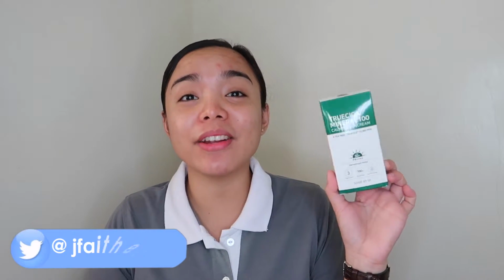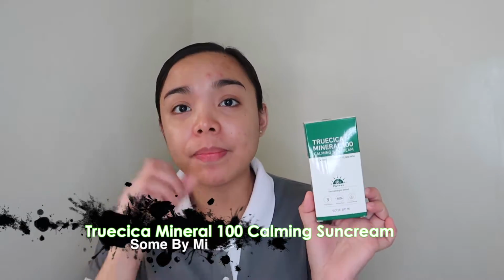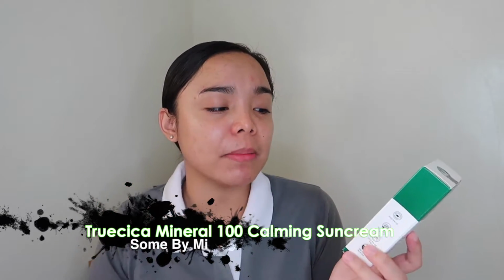And for today, we are going to review a sunscreen from Some by Me. This is the Truecica Mineral 100 Calming Sun Cream. Pinadala sa akin ito ng Some by Me. I just got this last Friday and eto nga, I'm really excited to try this out because Some by Me is famous in treating acne, and you all know I have acne. I have 2 acnes here.